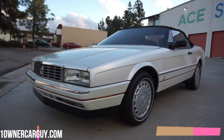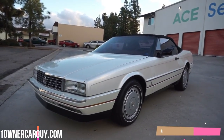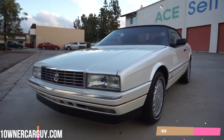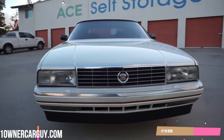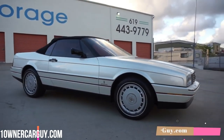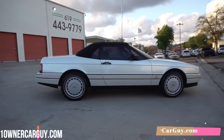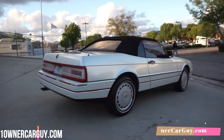What I've got here for you today is the exterior video of this absolutely gorgeous 1989 Cadillac Allanté convertible. It's in great shape. This is going to be an exterior review, and I'm going to go around it. Excuse me, this is going to be an interior review. I'm going to go around it, give you a quick review of the exterior to where you can see it in this more nighttime-ish type light. I'm going to give a test drive, and I'm going to do this one a little bit different than I do a lot of my videos.